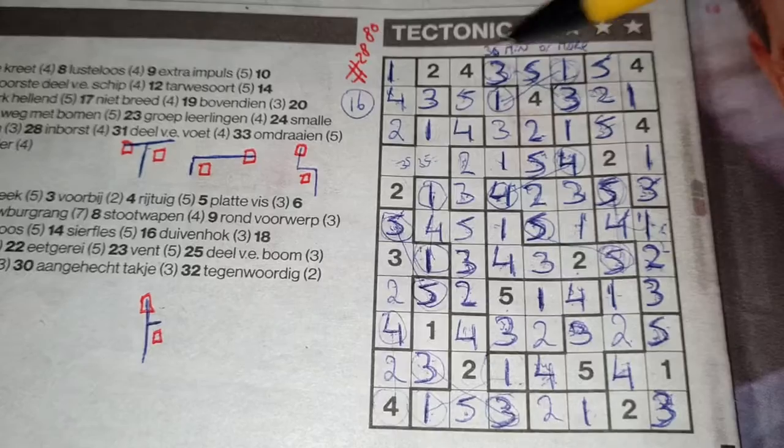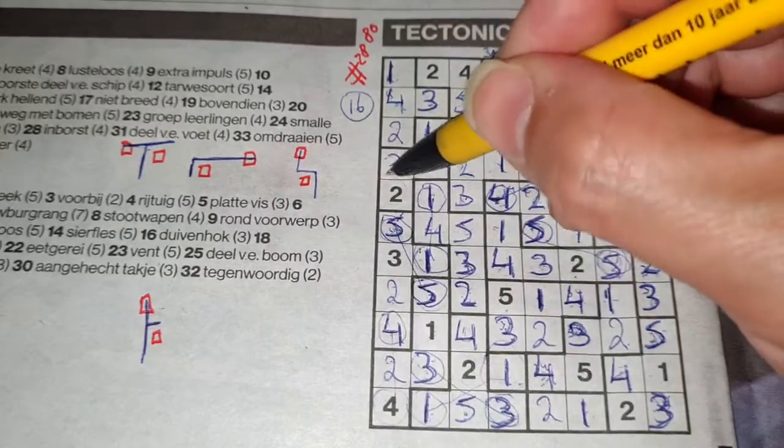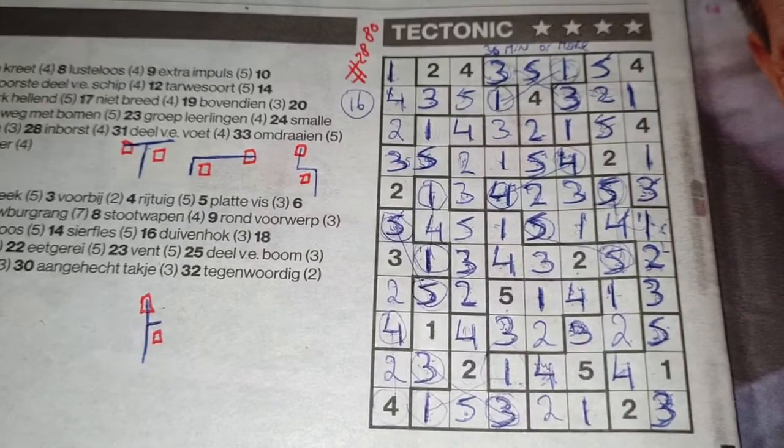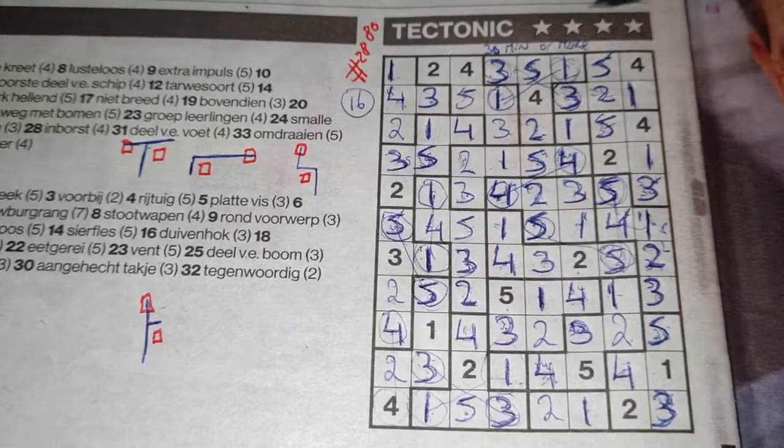Alright. Two numbers left, the 3 and the 5. Now we have a 3 there, so no 3 there. 3 should be here, and the 5 goes there. Finished in 18 minutes. Alright, great Tectonic.